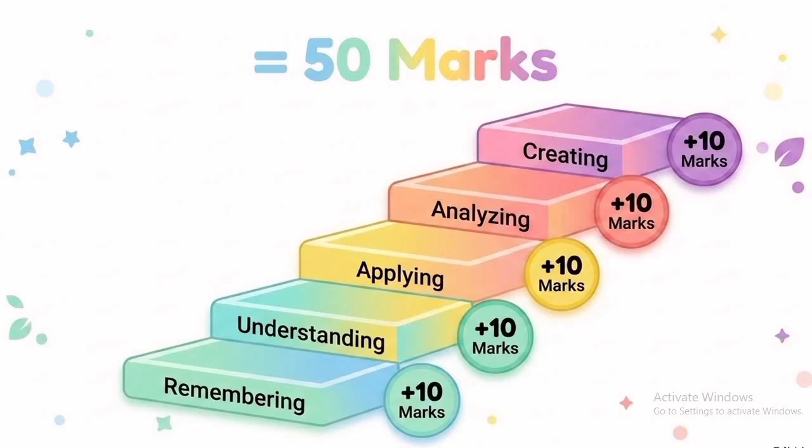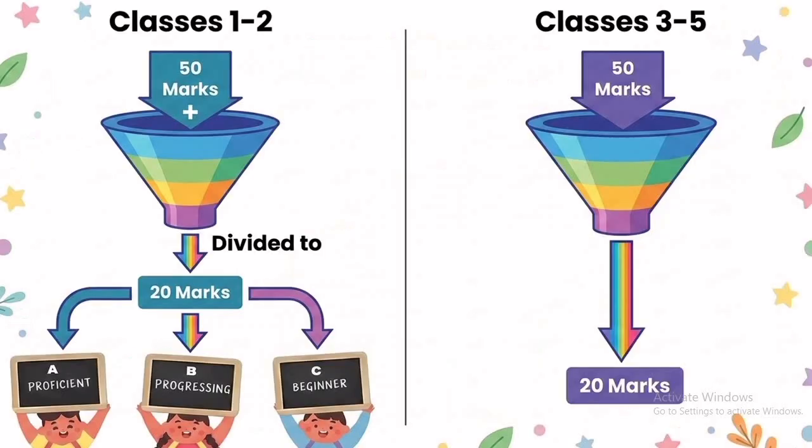Again, the Excel sheet is already prepared by APS, which will be circulated in all the APSs, so that there is no hassle while converting 50 marks to 20 marks. So let us understand. For classes 1 and 2, the formative assessment will be conducted out of 50 marks. Different heads are to be covered under language, EVS and maths, which will again be converted into 20 marks and then into grades, because for classes 1 and 2 there is no marks system. We just have to give them grades.